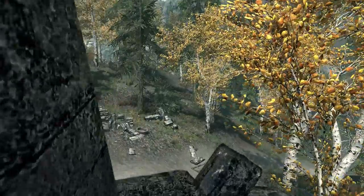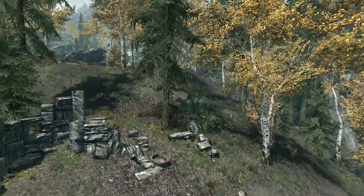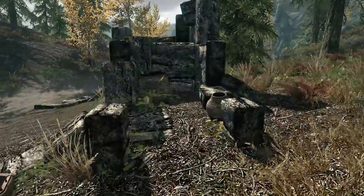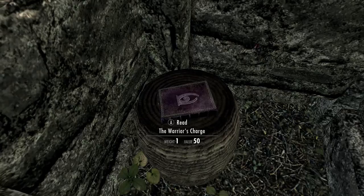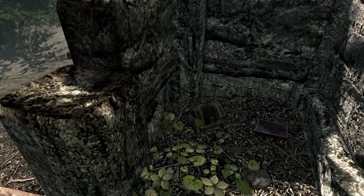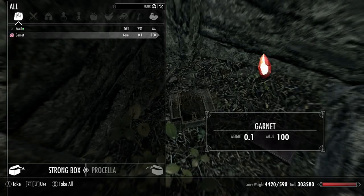Whether the wisps are spirits or somehow cause this toll to turn into a ruin instead of a fully functioning toll, I cannot say. However, if we take a look in between these two walls here, within the ruin, we can find a basket with the Conjuration skill book, the Warrior's Charge, on top of it. Now, if we move this pesky and useless basket, we will find a strong box hidden underneath. Inside this strong box, we can find one garnet. How long this has been here, or who put it there, is up to interpretation.